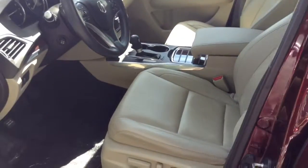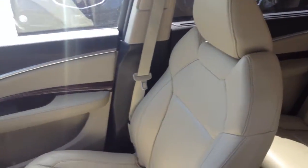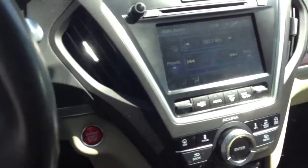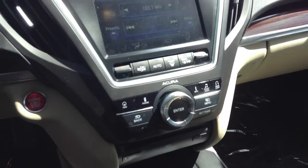Interior is absolutely excellent. No tears or rips that I can see or that are noticeable. Everything looks very, very good on the interior. Has your touchscreen display as well. Your navigation, Bluetooth, front and rear sources for your audio.